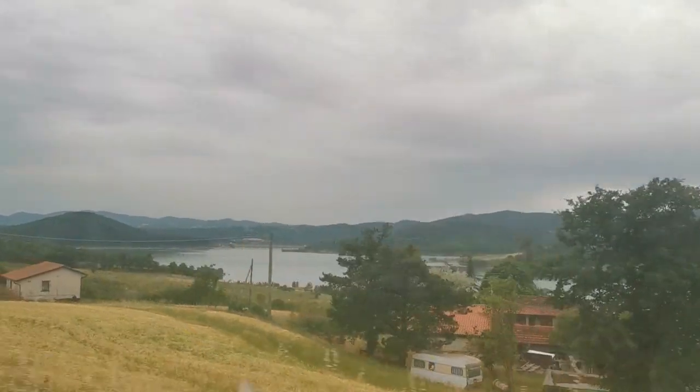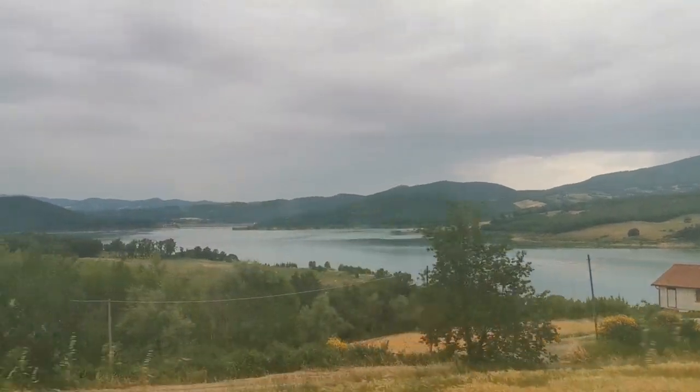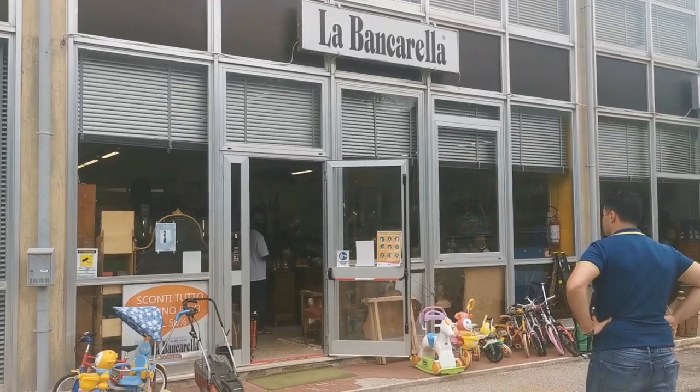Now we have to drive a little out of town to go to the shop that I have selected for today. That is called La Bancarella, which means the market stand.